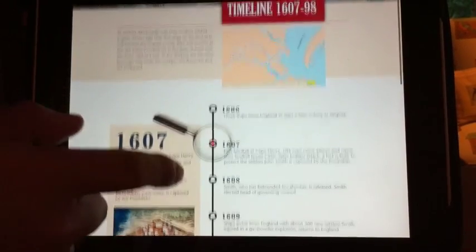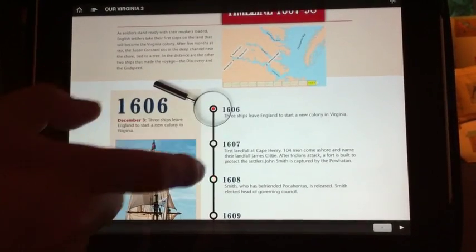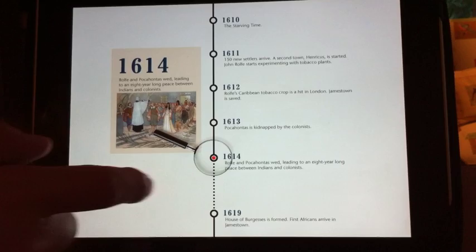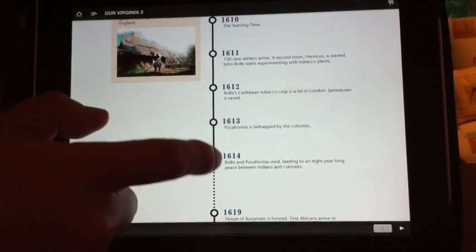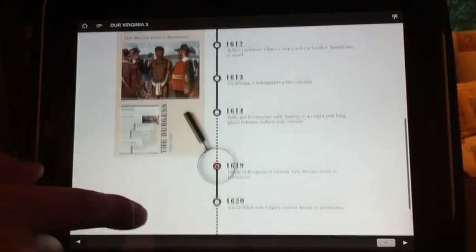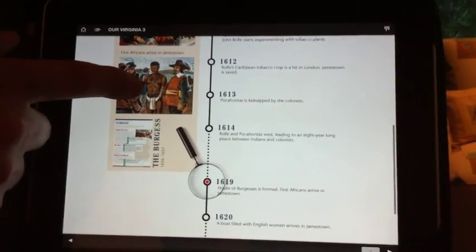In the same vein, we've created this rather interesting interactive timeline where you can go year by year looking at what was going on in the Jamestown colony. So 1606, 1607, and just by tapping on the year, you call up additional information about the events during that year, with additional images. And in some cases, you can also see content from other parts of the book, or be called into other pages in the book. So you can navigate through the book just by clicking on the date, looking at the information of what's happening there, and then clicking on the little thumbnail version of the page.